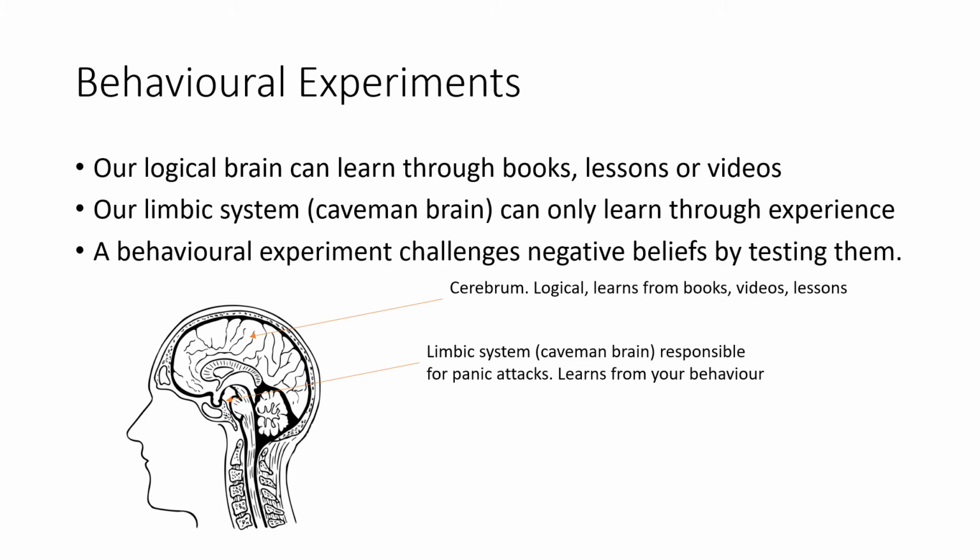That's why in cognitive behavioural therapy, we use behavioural experiments. This is the stuff that we try out to test the negative beliefs that drive the safety behaviours. If you can actively experience that your negative beliefs are not real, your beliefs will change. Your behaviours will change, your thoughts will change, and your symptoms will gradually disappear.